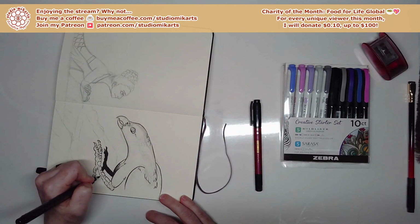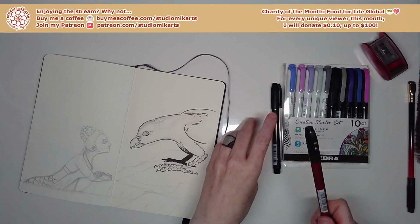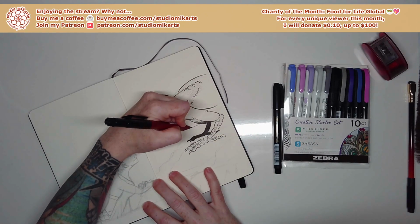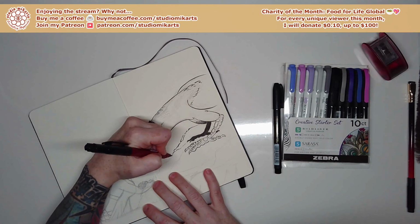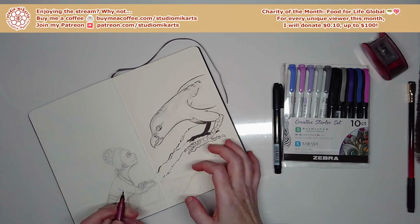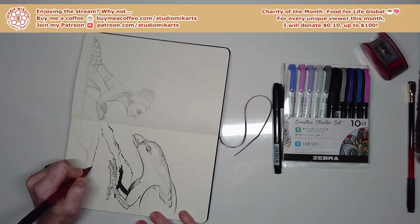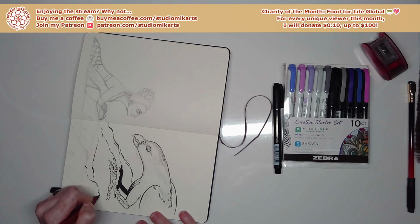Alright, I will add that little claw in after all, sticking out from the other foot. That's fine. Okay. Back to the rest of the inking. Yeah, and the brush pen is so good for just organic backgrounds. You can just get nice textures with your lines, lots of different sizes and shapes.